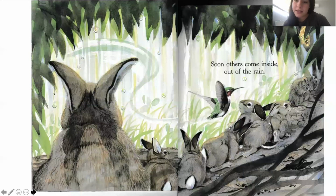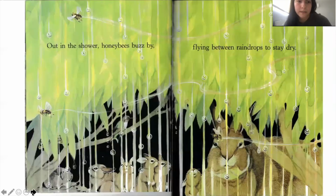Soon others come inside out of the rain. Oh, here we see looks like a hummingbird. And the hummingbird also has fragile wings. If they get wet, they get too heavy and the bird can't fly. So they're all seeking shelter right with the bunnies.